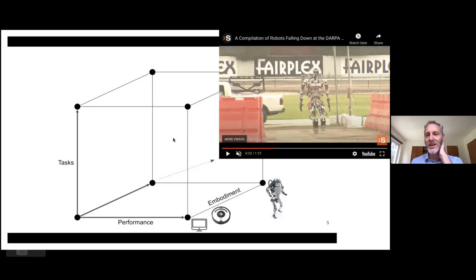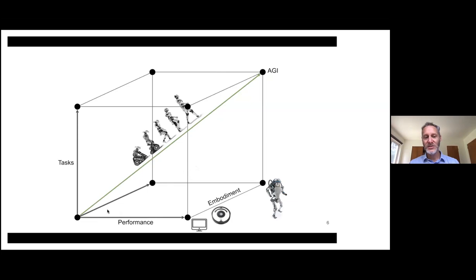There are other points in this three-dimensional space where we can start if we're interested in embodied AI, for example, starting at 0, 0, 0. So starting with AI artifacts that are minimally embodied. They have very, very simple bodies. They cannot do anything yet, and they cannot do anything general yet.